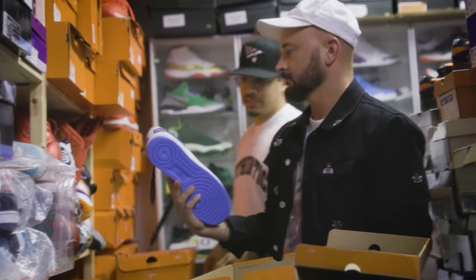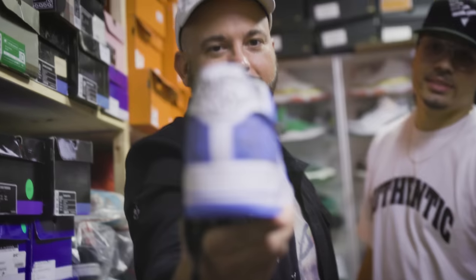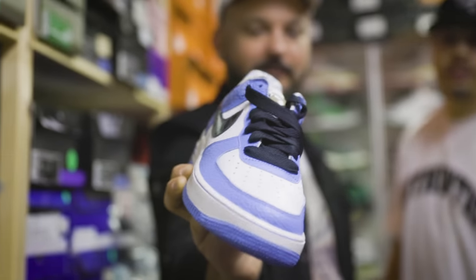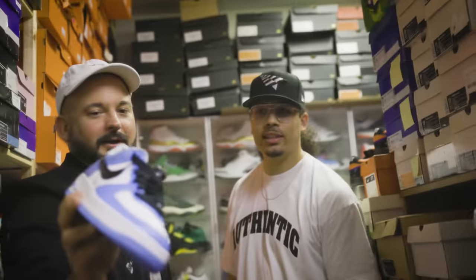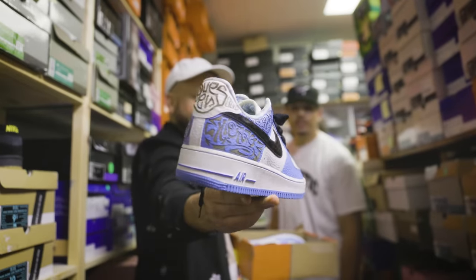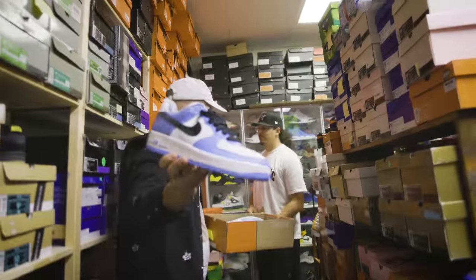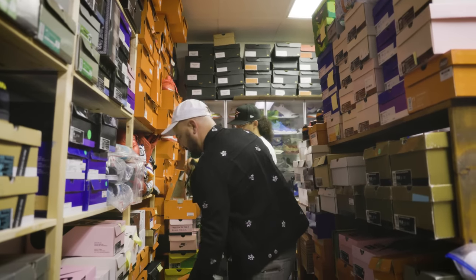I'll let you go first because that's way better than what I was about to show. Entourage Air Force Ones. Such a fire shoe, from the movie Entourage. Look at the leather. Look at the laces. Everything. Sick, right? The lasering, the sock liner. You name it, the details are insane, bro. Got a little LeBron for him.